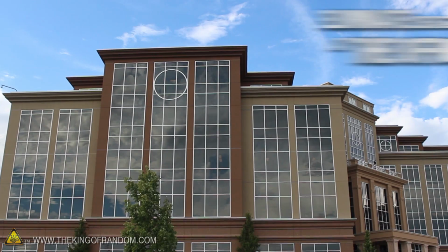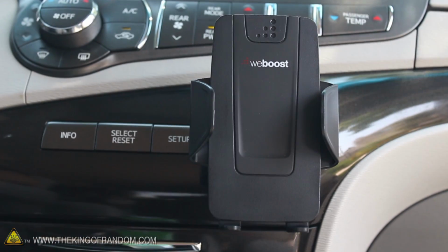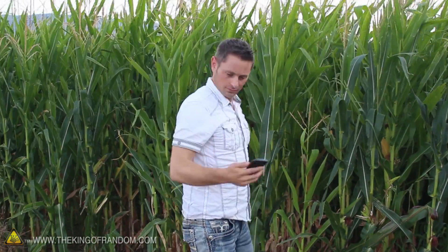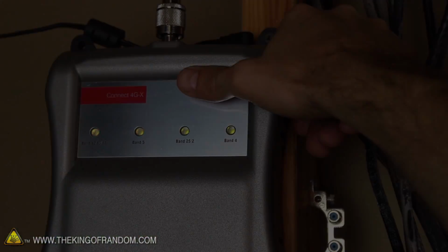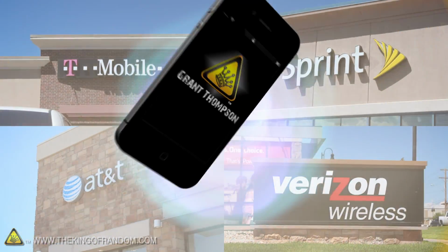A signal booster will eliminate dead zones at the office and even keep you connected on the road, which is perfect for anyone making business calls on the go. And if you're living way out in the boonies, a booster might be just the right prescription for curing your weak signal condition. By the way, the great thing about WeBoost technology is they work with every network, every carrier, and there's really no limit to how many people can use it.